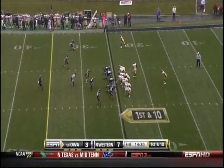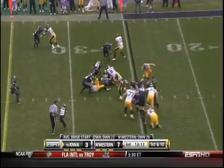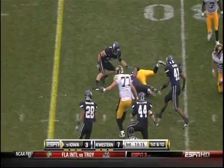Have a school record for quarterbacks. The Iowa offense back to work. Adam Robinson finds a cutback.